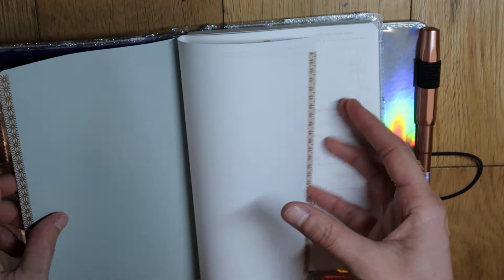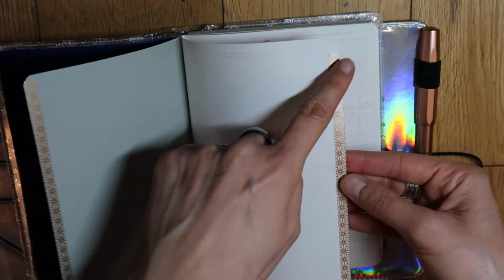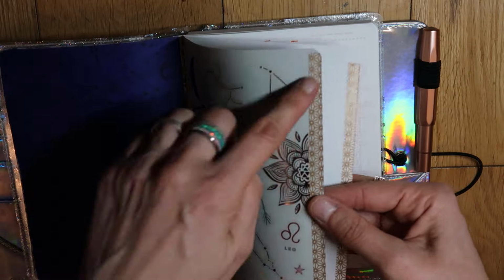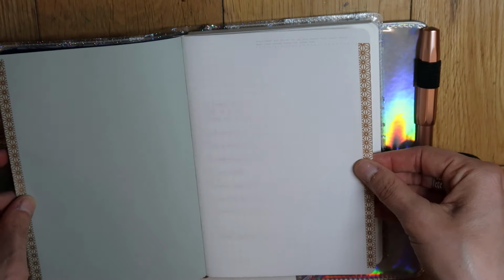I left this first page blank because it's the one that is at a funny angle, and I put some washi tape on the side so that it wouldn't get torn up, as I did with this as well, because I flip these back and forth a lot.